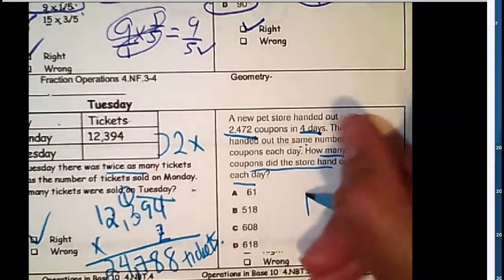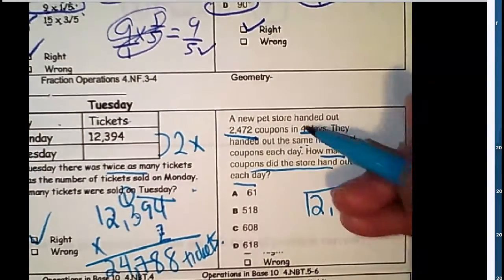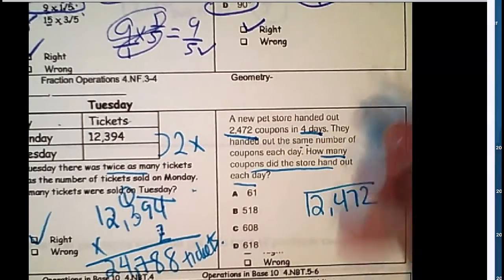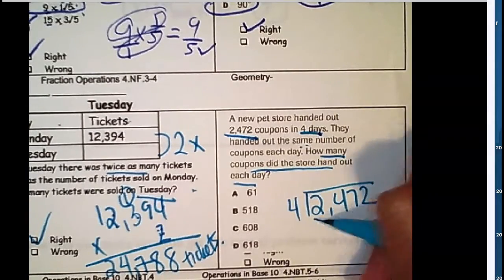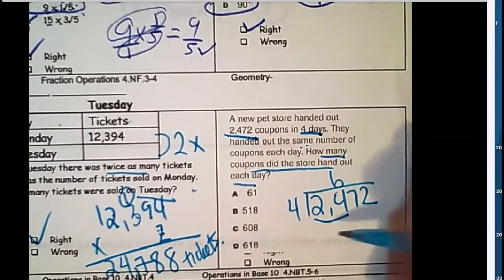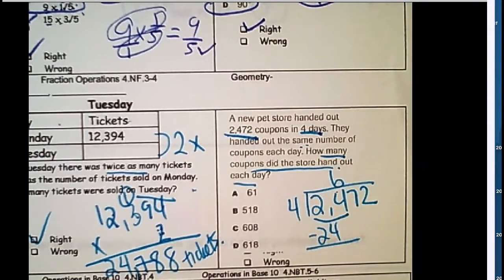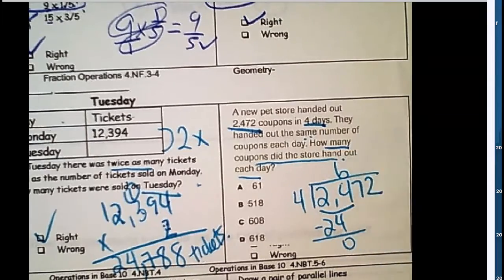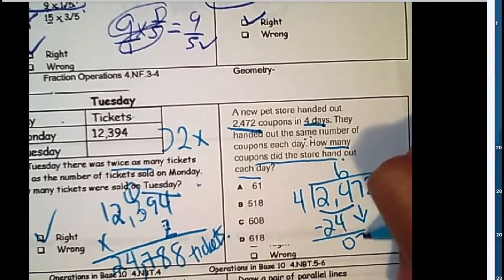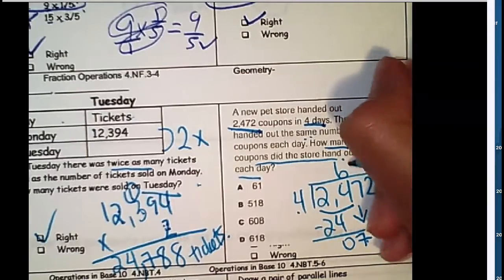So we're going to go ahead and take 2,472, and we are going to be making groups of 4. Okay? So how many groups of 4 can I make if I have 24? Well, I know 4 times 6 gives me 24, so 6 goes up there. Subtract the groups that we made, you get a remainder of 0, and you're going to regroup the 7. How many groups of 4 can you make if you have 7? Well, I can only make 1 group.